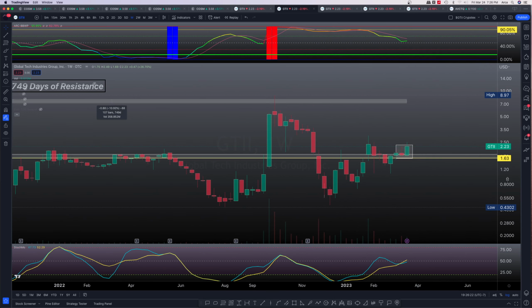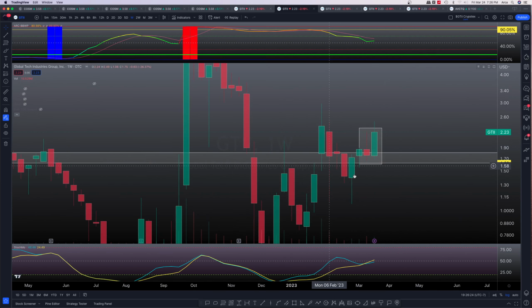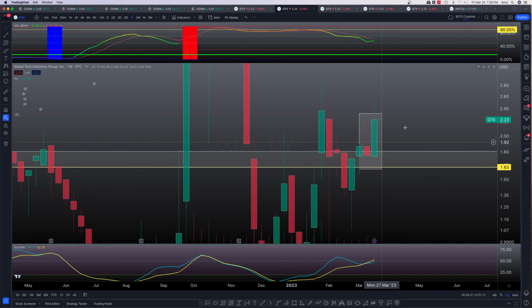But what I want to point out here are two things. First of all, yesterday we said about 1 day and 17 hours for this weekly candle to close, right? And as long as we do close that candle above 1.87, then we would be good. I can't see the time right now because the market is closed, right? So as soon as the market opens, we'll be able to see when this weekly candle will close, which will likely be on Monday or Tuesday.